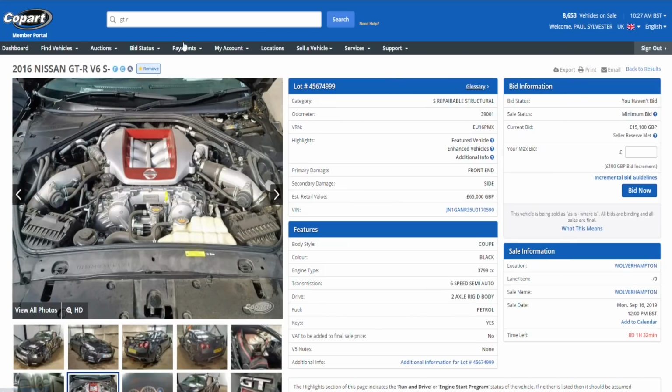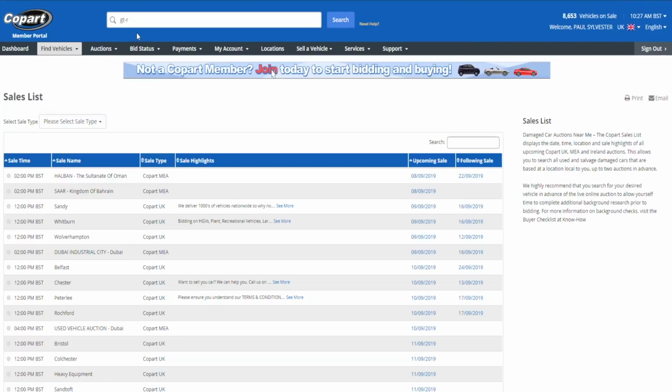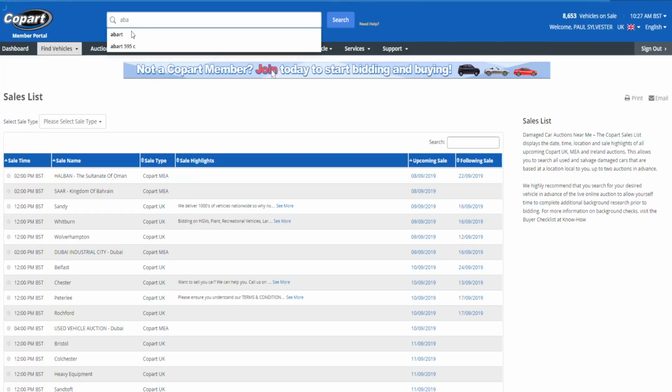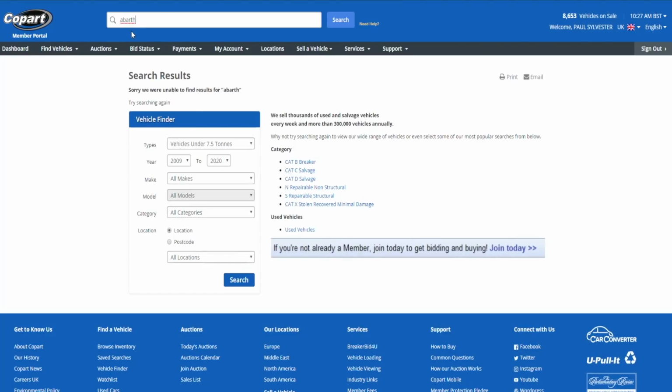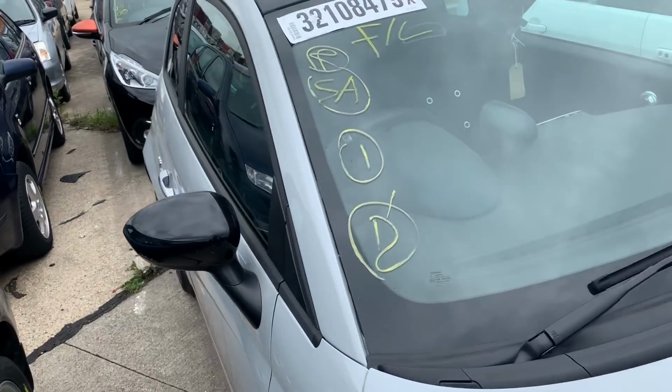Let's do another one. So let's go back to Vehicle Finder, and this time we're going to do a search for a Fiat Abarth, another car that I like. So I have been searching for Fiat Abarth for a while, and none of them have been coming up. So when I do a search, that's what I get. And yet I went to Copart in Newbury, and look at this screen here. This is what I found.